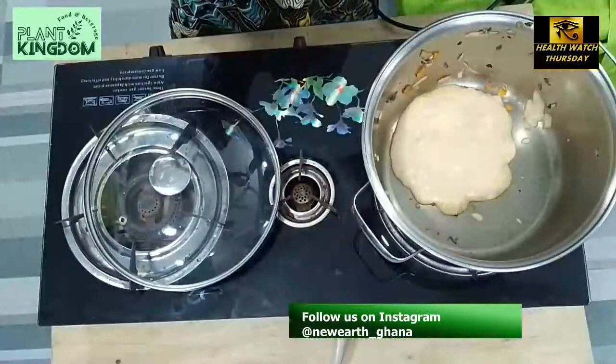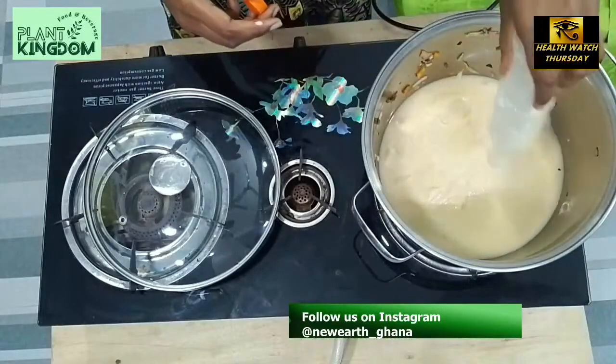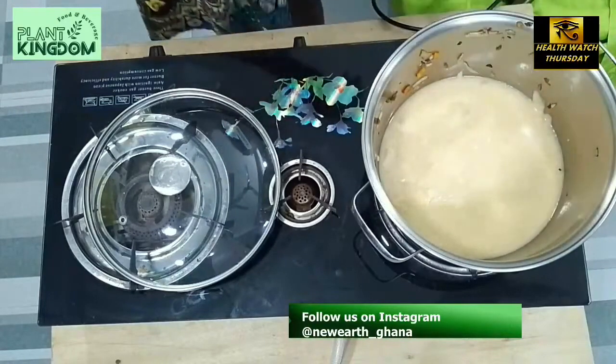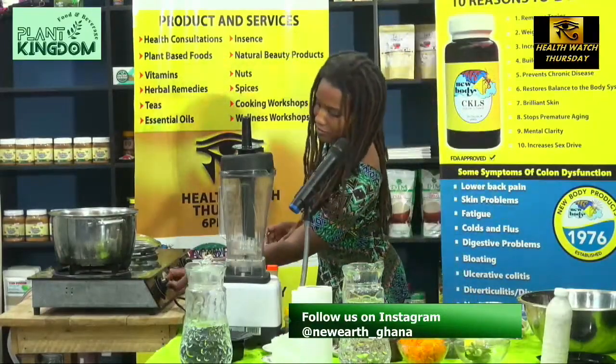Jamaican rendang is usually made with salted mackerel, so fish. But you know, we're doing vegan over here, so mushrooms and vegetables will be our rendang version.